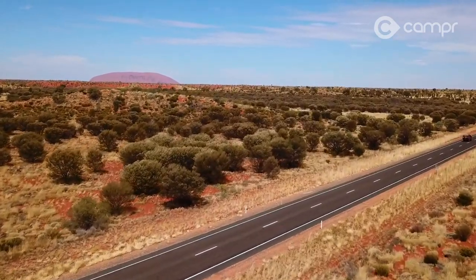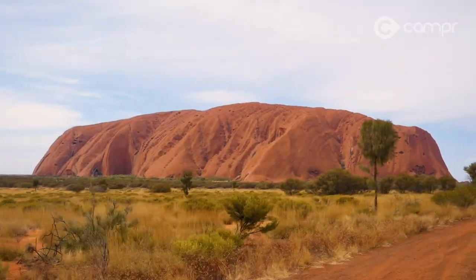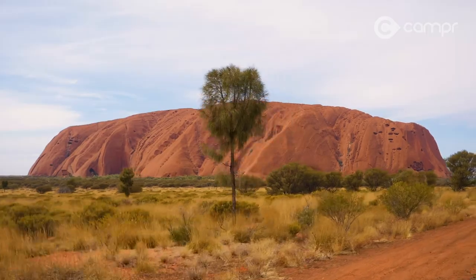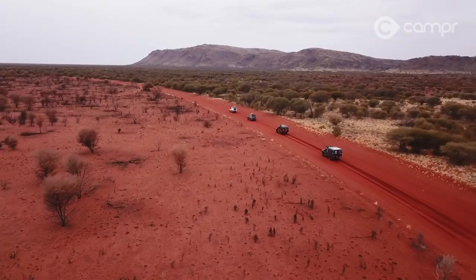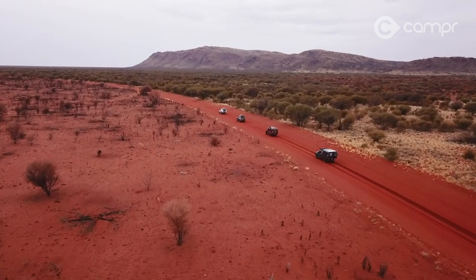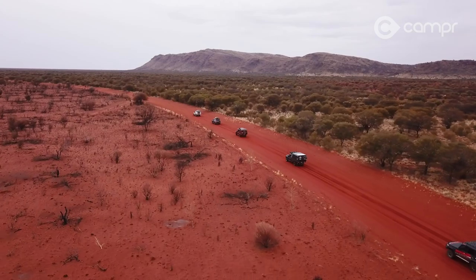And tomorrow, Uluru awaits. So join us on our next episode of CAMPR when we arrive at Uluru for a bike ride around the rock and set up a very nice background indeed for our convoy of ARB tricked up Toyotas as we make our way to Birdsville across the Simpson Desert.